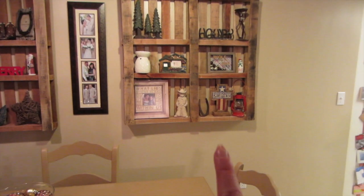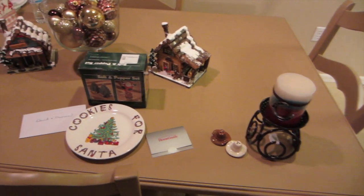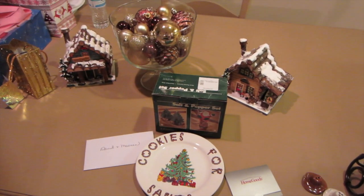So that might look good on my palette shelves because I do have a horseshoe right there and I have some horseshoe stuff. So that'll probably look cute up there. So that's what I got from David's side of the family. He got some stuff as well. We also got like a board game and some other things.